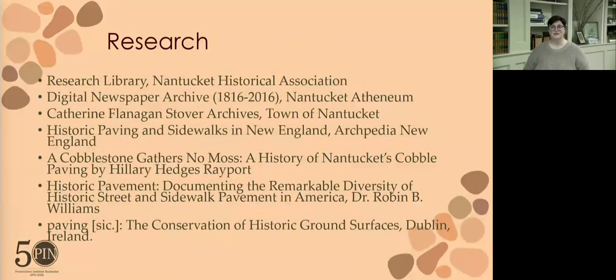We used a number of resources, and what you see on your screen is by no means the exhaustive list of articles and resources that I have read, but this is to provide a good idea of what we have looked at. Some are more local sources, like the Nantucket Historical Association, the Nantucket Athenaeum, the Town Archives, and Hillary Hedges Rayport's Cobblestone article. Others are regional, like the Archpedia New England, which has a fantastic collection of resources about paving materials and how to treat them in preservation.